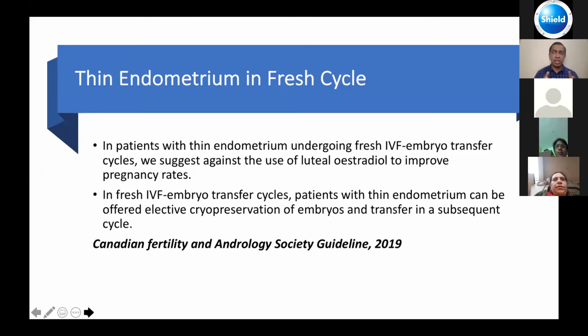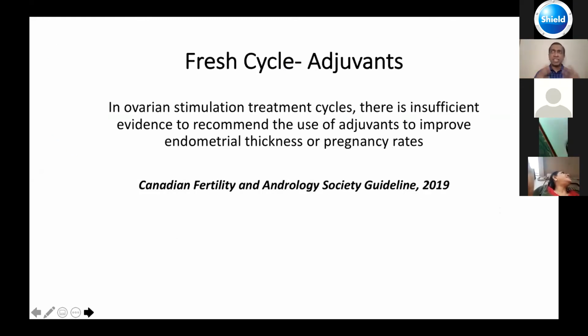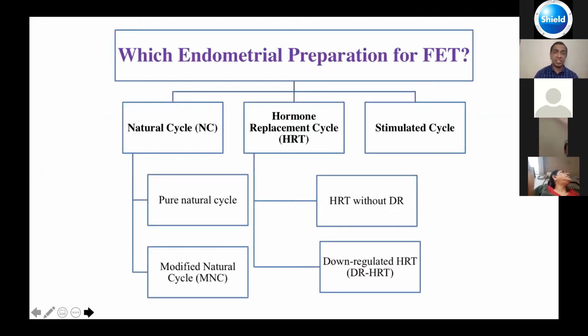Here the doubt is not there much in most of our minds, because generally, as soon as we see thin endometrium in the first cycles, we won't look back and we won't force a transfer with a lot of gimmicks. We generally freeze the embryos and we will not transfer, because the freeze and thaw rate is almost 100% nowadays. As for fresh cycle adjuvants, there is insufficient evidence to recommend the use of adjuvants to improve endometrial thickness or pregnancy rates in fresh cycles.